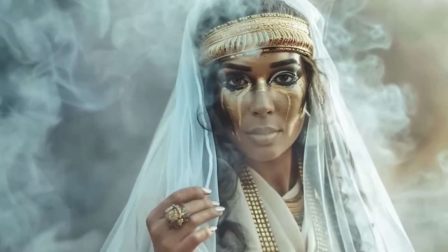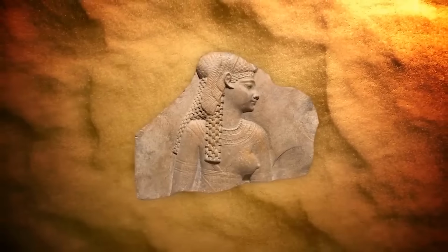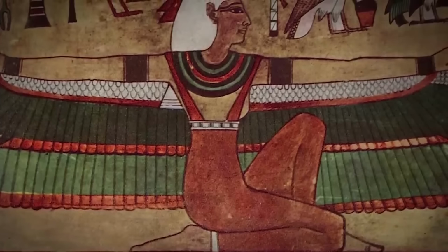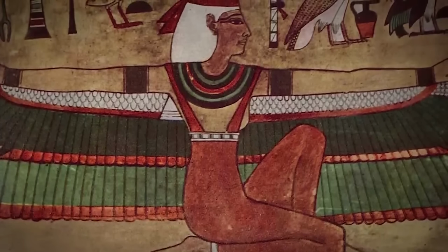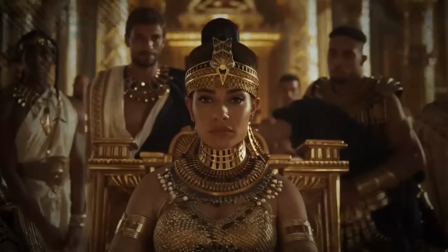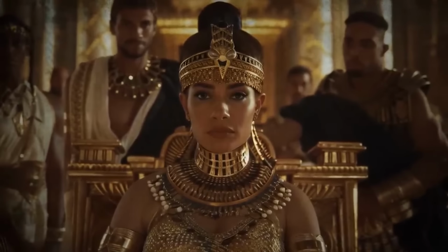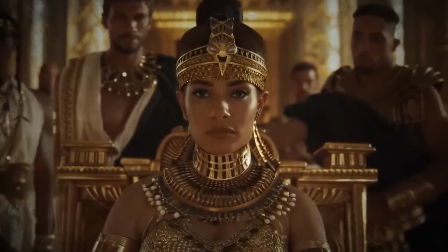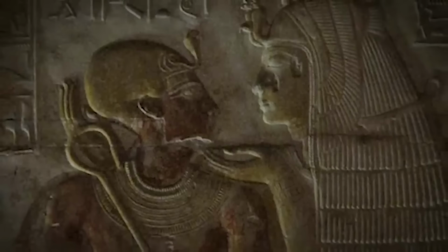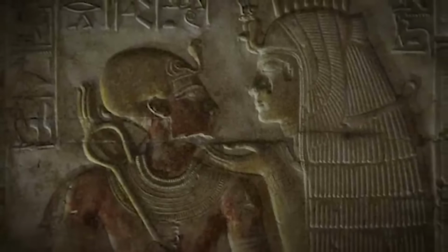Cleopatra's legacy also includes her efforts to position herself as a divine ruler. She was closely associated with the goddess Isis and often depicted herself as the goddess's earthly embodiment. This association was part of her strategy to legitimize her rule and strengthen her connection with the Egyptian people. The artifacts found in her tomb, including statues and inscriptions depicting her as Isis, underscore this aspect of her reign.